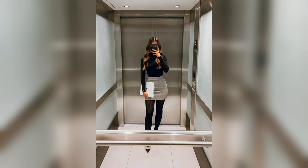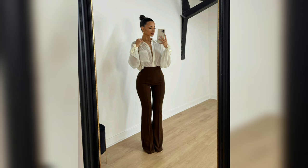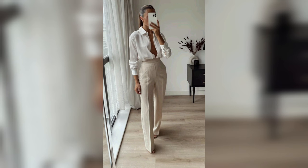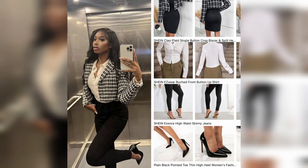Now, let's get into the wardrobe montage. First up, we have the classic power suit, but with a baddie twist. Opt for a tailored blazer and high-waisted trousers, but choose a bold color or a checkered pattern to stand out. Pair it with a sleek bodysuit underneath for that extra edge. Trust me, you'll be turning heads in the boardroom.